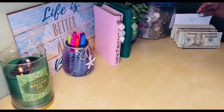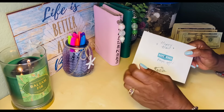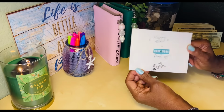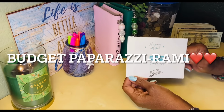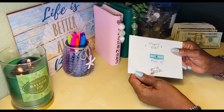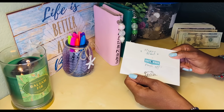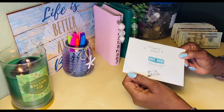Okay. So before I start, I want to go into this lovely, surprising happy mail. This happy mail comes from Miss Rami, and her channel is Budget Paparazzi. She reached out to me and just said she'd like to send me some happy mail. Well, it made me happy. I was just talking about how I love getting happy mail, and voila, I checked my mailbox and this was in there.